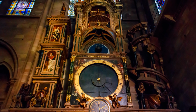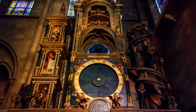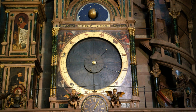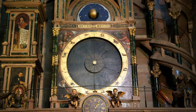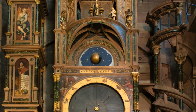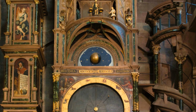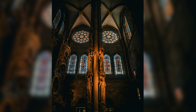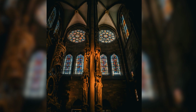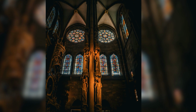Inside the cathedral lies the astronomical clock, an awe-inspiring piece of Renaissance engineering. Built in 1843, the clock is a mechanical marvel that displays celestial events, calculates the date of Easter, and features a daily procession of automatons representing the apostles. The Pillar of Angels, located near the clock, is a vertical sculpture depicting the Last Judgment. Its intricate carvings showcase the skill of medieval artisans.